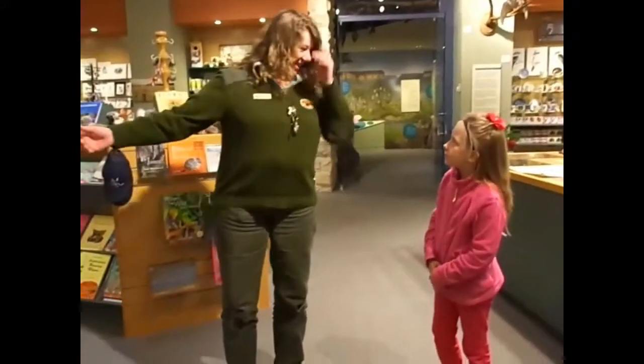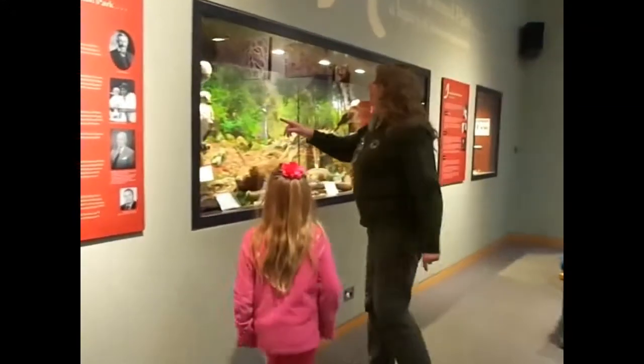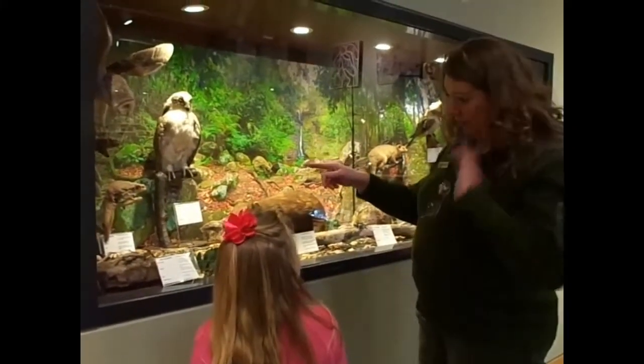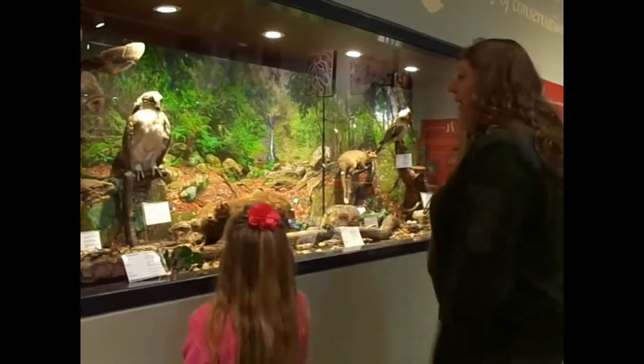So you want to have a look around? I'll show you. Come and have a look at the animals. This is the biggest owl in Australia. That's called the powerful owl. And he's found in the nice moist rainforest gullies. You know when you went to the lookout and you look down in the valley? Well, that's where he likes living, down in there.